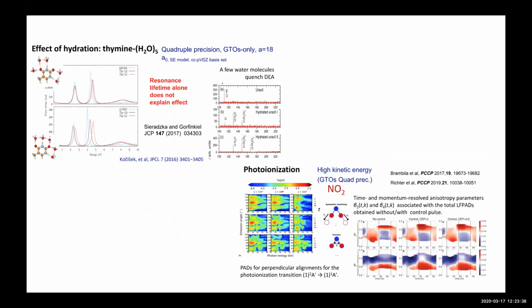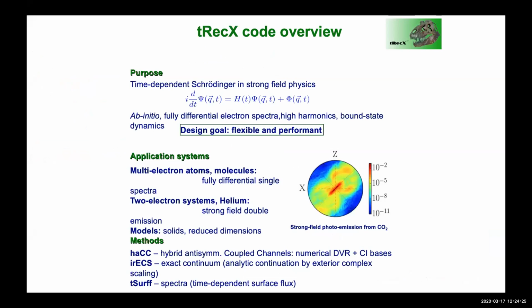So there are again some results from the UKRmol. The previous one showed impact of electrons on rare gases. Here it is impact of electrons on larger systems, thymine with 5 water molecules on the top left, and photoionization of nitrous oxide on the right. And these results look at details of various kinds of parameters that can be correlated quickly with the experimental data, and that is important. We're talking about being able to predict and use this in various kinds of applications, like in astrophysics and medicine and so on.